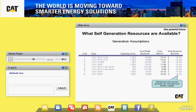In addition, we need to understand what's included in the maintenance costs. And in this case, the maintenance costs includes the cost of the generator set, the switch gear, and all of the facility charges that go along with it in order to maintain that facility. So all of that becomes important as we're working through these projects.